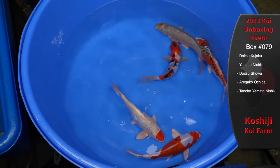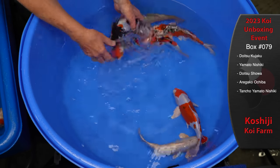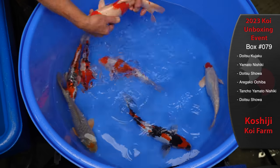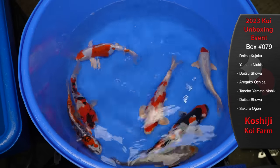A Tancho Yamato Nishiki, a Doitsu Showa, and finally a Sakura Ogon.